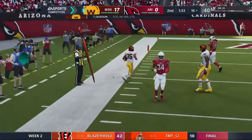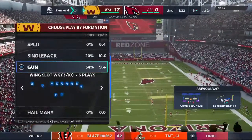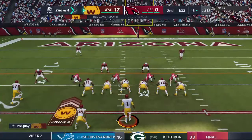Now left side on the swing pass. And he'll go out of bounds in the red zone just inside the 20. 6 yards on the pickup, and it's a second down. It's a pickup of 6. Brings up 2nd and 4.